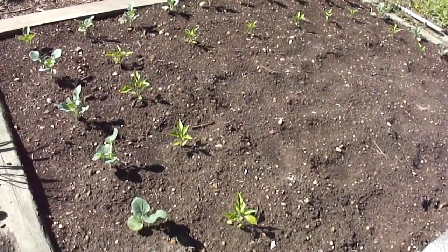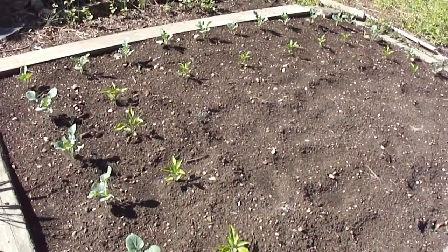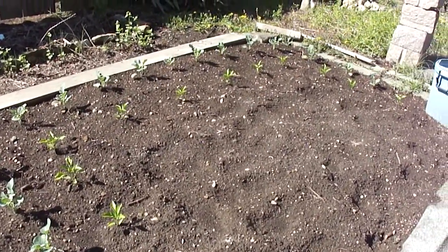Broccoli and peppers. Three kinds of broccoli, and a couple kinds of bell peppers. Some are purple, some are yellow, some are red.